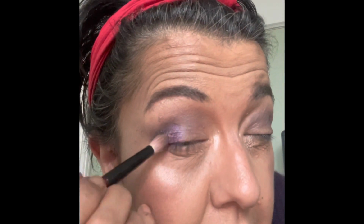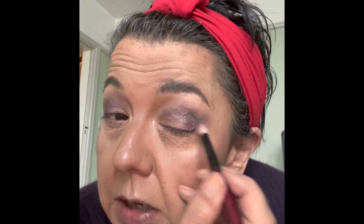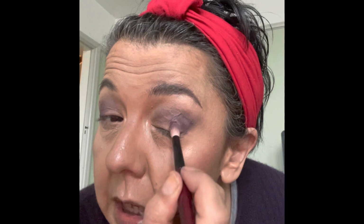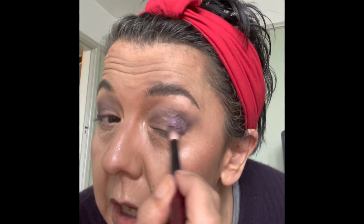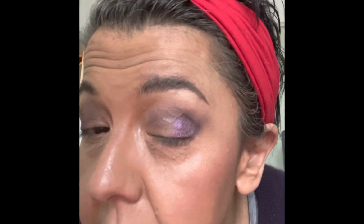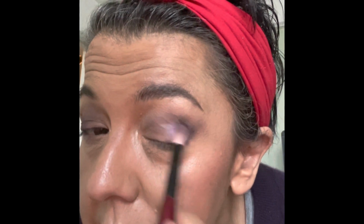Oh, that's pretty. Look at that. That's really pretty. I'm deliberately using more colours than I would normally, just so that you can see all the colours in the palette. That's really pigmented as well, and not too much fallout. I'm liking that.